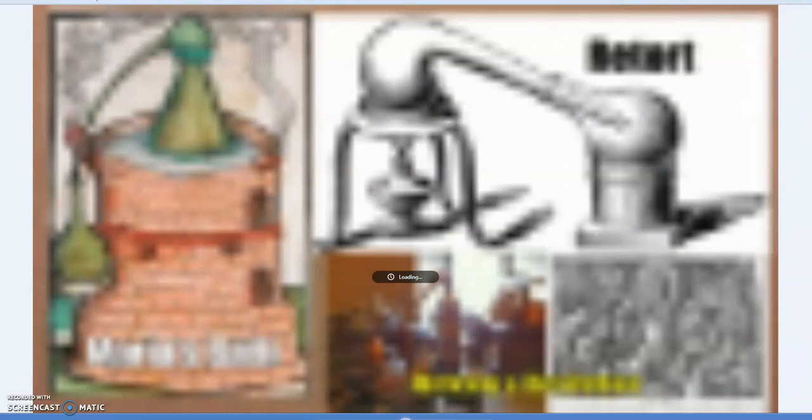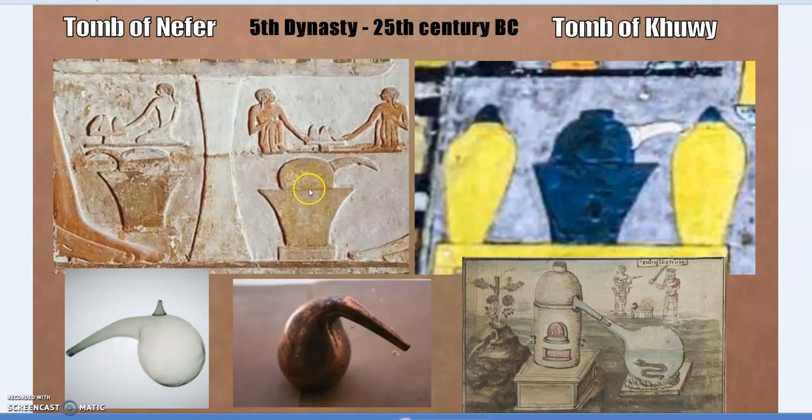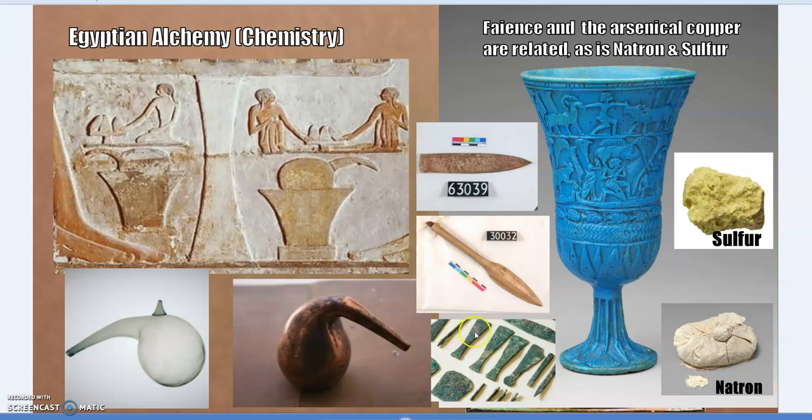And so we focus in on those, and what we seem to have are images of a retort, which is an essential tool in distillation, one of the major processes in alchemy, still in chemistry today, very important. And see the similarities between these. Again, I tried to look and find, I couldn't see, but the importance, because especially in the tomb of Nefer, he was a supervisor of the artisans or craftsmen, which would have been involved in metalworking, colors, chemistry in general, and alchemy would have been an essential element.